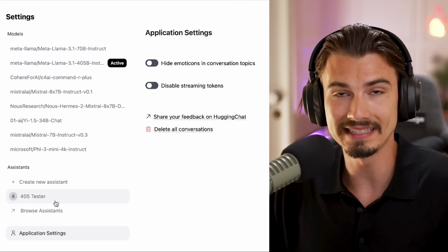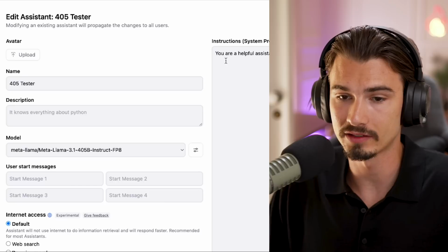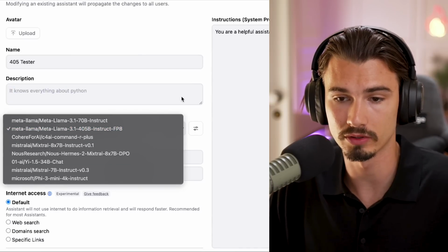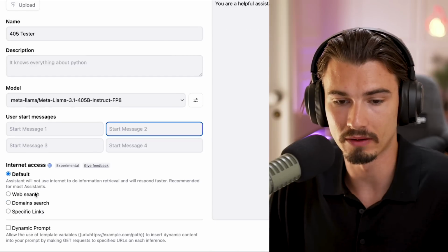I even created my own assistant here. This is sort of like a GPT inside of ChatGPT. I called this one the 405 tester. You can see it's pretty much identical. It has a name, a description. You pick a model that you want to use here. You have 4 conversation starters, essentially prompt templates, and then you can pick what tooling it has.